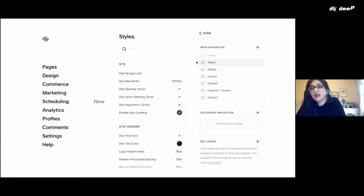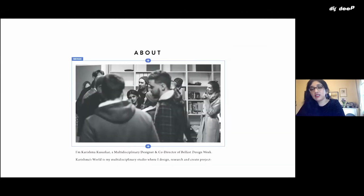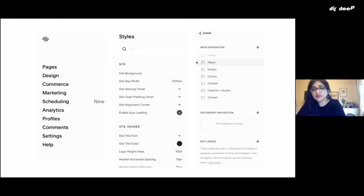So it could be that you land on the design page, for example, and you're reading all about it, and then you want to take people to a particular product. And then having an unlinked page lets you actually connect it to a page on your site, but it doesn't appear immediately whenever you go onto that home page as well.